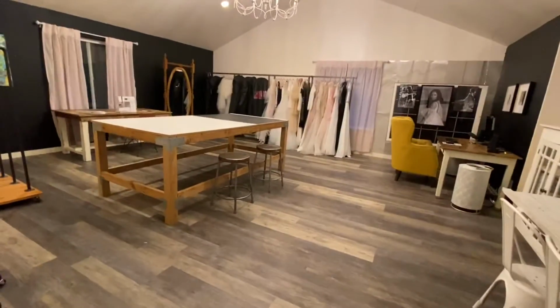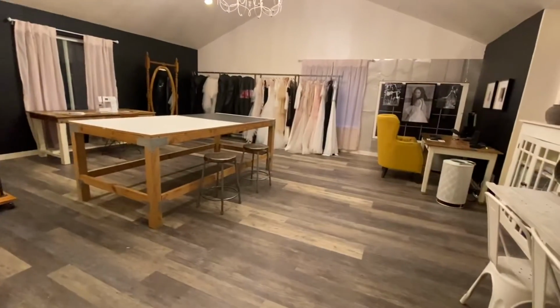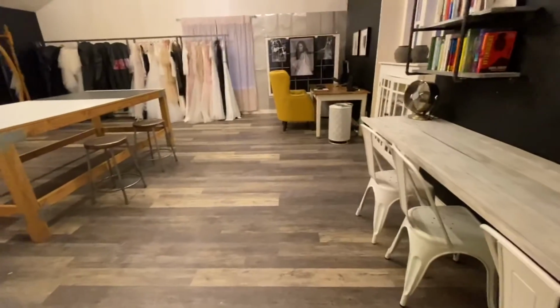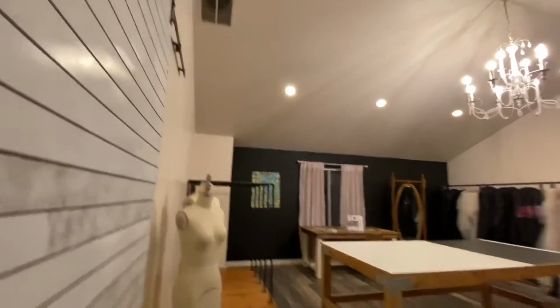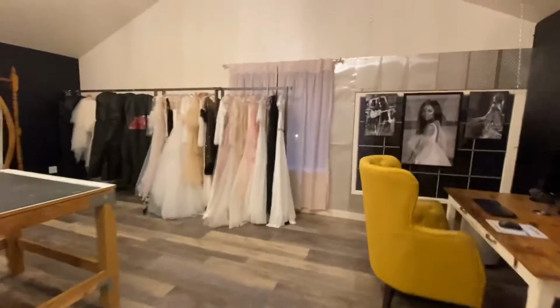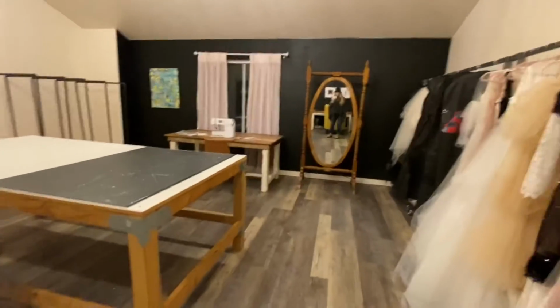So she's a seamstress. I mean, I'm only guessing that based on what I'm seeing here, all these wedding gowns and such. Maybe she teaches sewing, but what a cool room. This is above the garage. And it's just a super cool space. The bride there looks like one of my very good girlfriends. So this would be an amazing art studio.